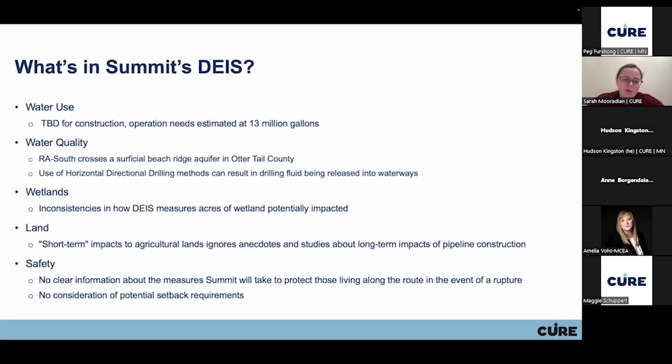So first is water use. Unfortunately, it's not quite clear how much Summit anticipates using for construction. They offered a couple of estimates, but there's also a sentence in the DEIS that says, it might be this, but we have yet to really solidify what that amount will be. And then for operation needs, Summit is estimating that it will need 13 million gallons annually.